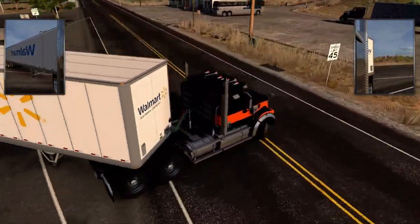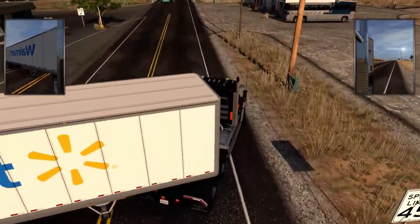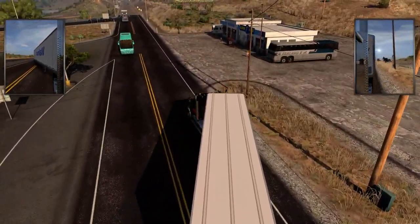I'd say that it is a good looking little truck. I think Western Star did a good job with the design.